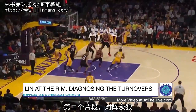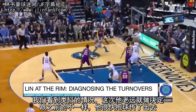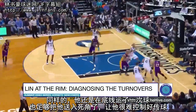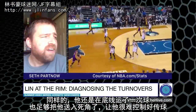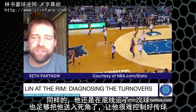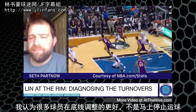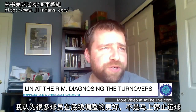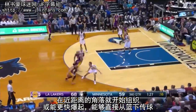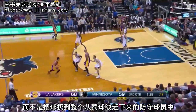All right, and this second play here against the Minnesota Timberwolves, again he's committing very far, but this time he tries to pass out of it. What happens here? This is a similar situation to the previous one we saw. It's that one dribble too many along the baseline that puts him in that coffin corner and forces him into a tough one-handed pass. I think a lot of players who are really adept on the baseline will either stop one dribble shorter and make a play from the short corner, or be able to explode fast enough so they're making that pass from almost all the way under the basket, rather than having to throw it across the entire width of the free throw line.